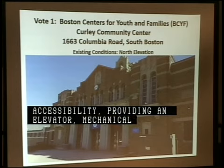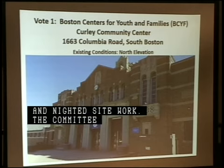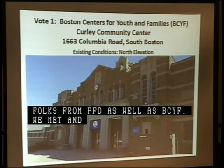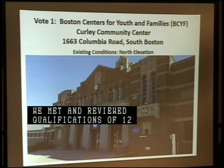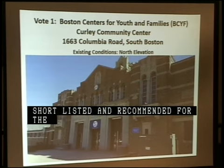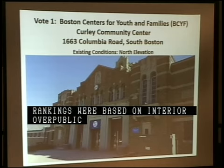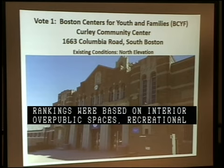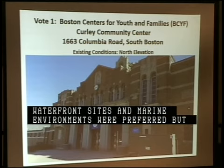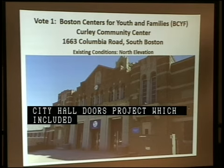The designer selection committee included several folks from PFD as well as from BCYF. We met and reviewed the qualifications of 12 firms. The South Boston-based firm Design Lab Architects was shortlisted and recommended for the project. Rankings were based on experience with interior public spaces or communal spaces or recreation centers or community centers. Experience with waterfront sites and buildings adjacent to marine environments were preferred but not required. Design Lab successfully worked with us on the City Hall Doors project, which includes some work on graphics, wayfinding, restoration of the doors, and some lobby circulation.